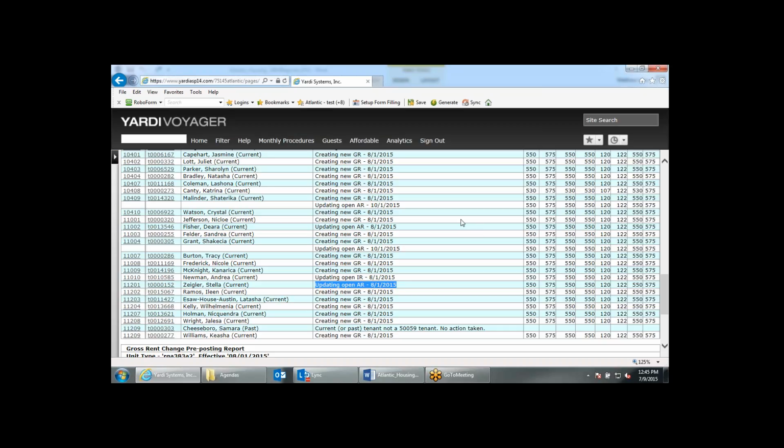Much like that unit transfer, remember when there was an AR or an IR that was effective the same date, if we have an AR or IR that's effective the same date, it will not create a gross rent change. However, it will mark that current certification as a GR in the background as well. So that's nice, and it'll also update that.